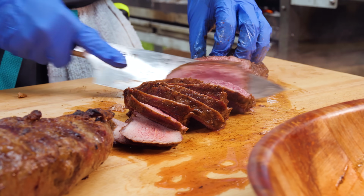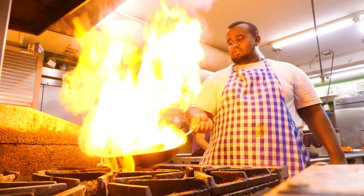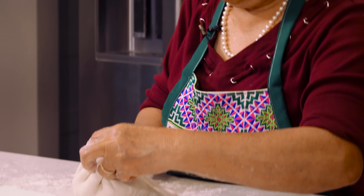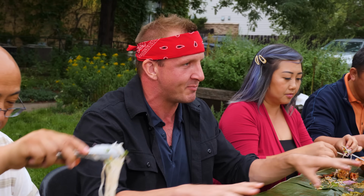During this USA Food series, I've encountered powerful stories of immigrants who came here in search of better opportunities. From Somalia, from Southeast Asia. And if we're lucky, these people bring their food with them, adding to the stunning culinary diversity of this country. This is like the best version of this type of meal I've ever had.